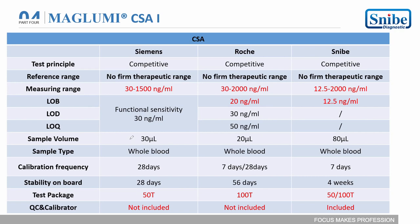So what we have done, we have talked about the sample volume. It's slightly higher than the other competitors, but in the next second generation, it's covered very promptly. If we talk about the sample type, as you know, for the immunosuppressive drugs, EDTA whole blood is required for the treatment of patient samples for the monitoring of the immunosuppressive drugs.